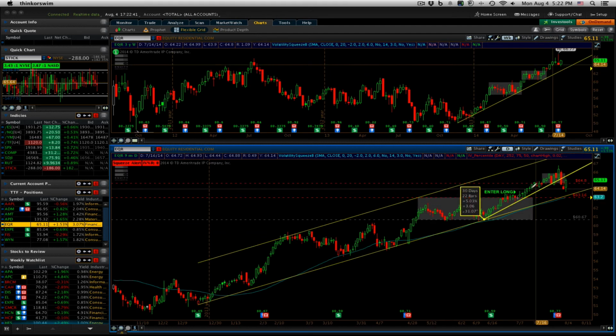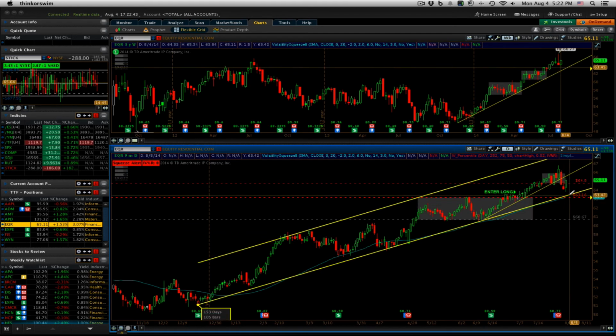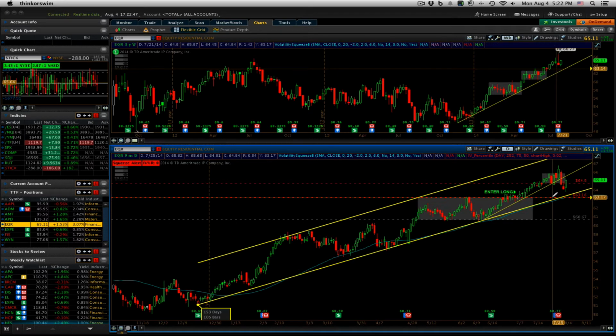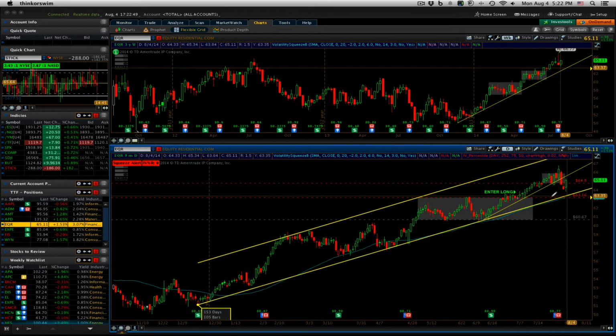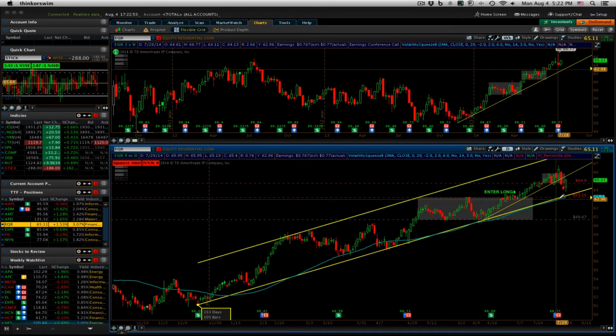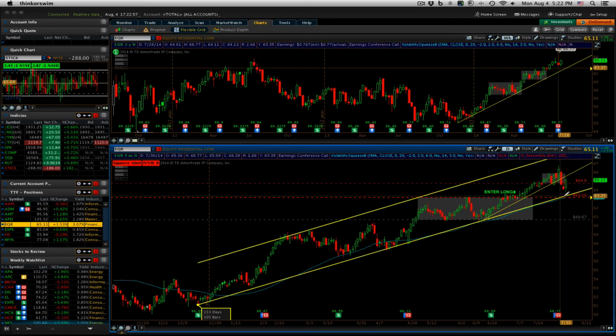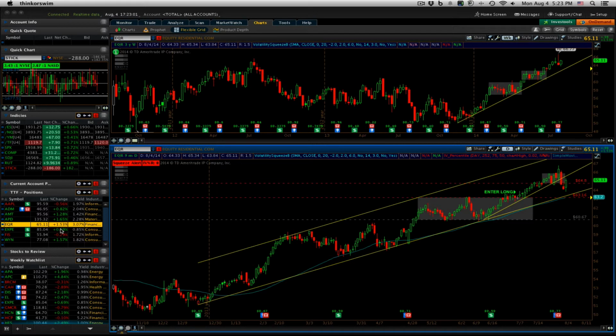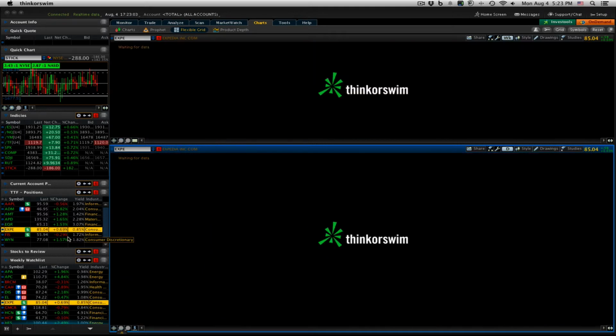Equity Residential, again, moving back down to trend line, bounced higher today. Our stop is 63.16, which again would be below this little consolidation area. Trend line support and 50-day moving average support lining up. So again, a break of that level would really signify that the trend has changed and we'll be moving on. Expedia we went over.